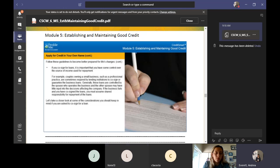Okay, so you need to really get a lot of information. And I know sometimes somebody's in a financial bind or something like that, but you have to put yourself first and make sure that you're not going to be left out in the cold in a situation and end up having to pay that loan on your own for somebody else's car or somebody else's loan that they want, because if you co-sign, you are going to be responsible for that, okay? So it's important.